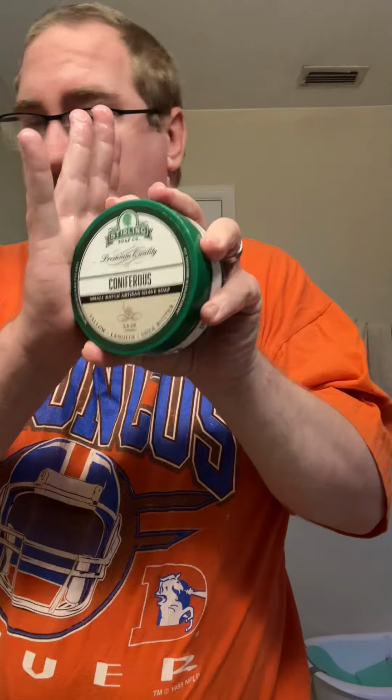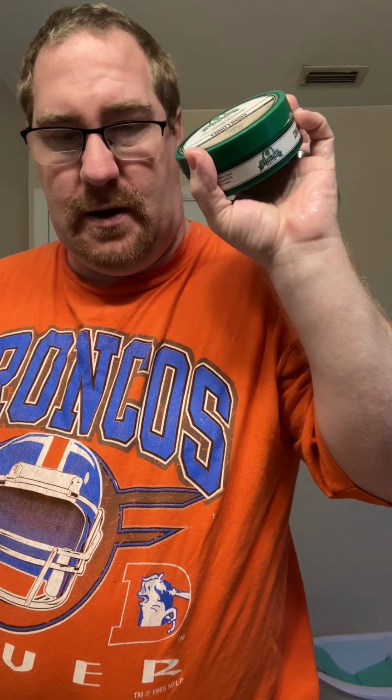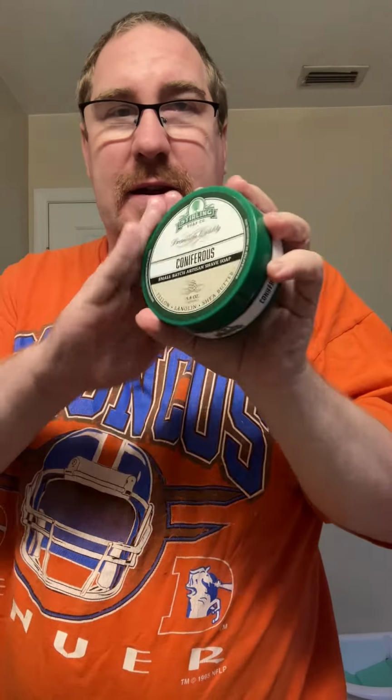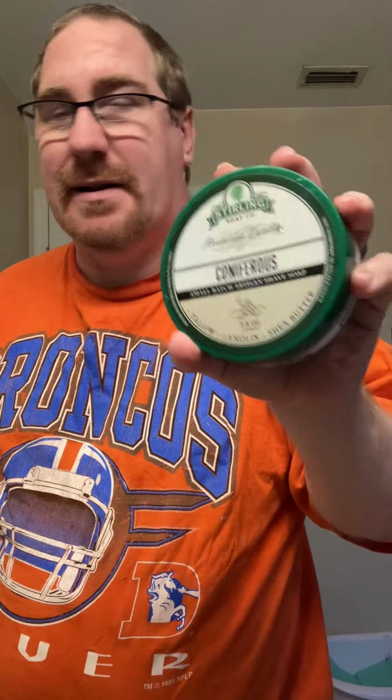Coniferous. Love this one. If you guys don't have it, I highly suggest you get it, especially if you like pine or tree, because to me, this is the definition of pine. And I love the smell of it.